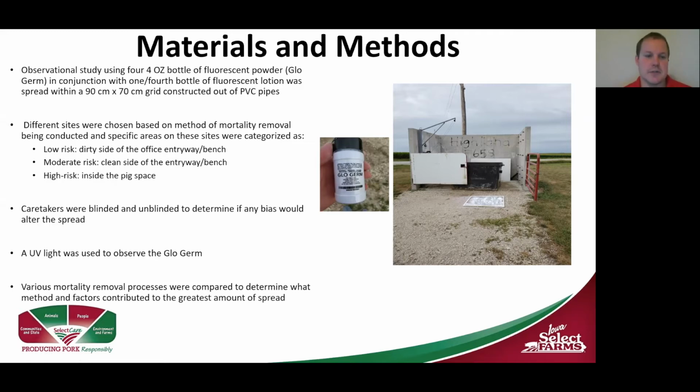A UV light was used to observe the Glo Germ, and various mortality removal processes were compared to determine what method and vectors contributed to the greatest amount of spread.